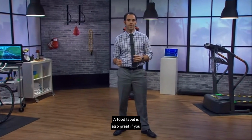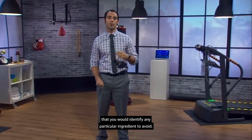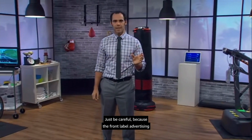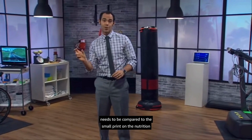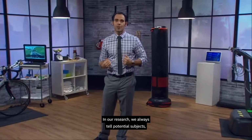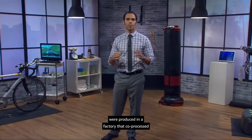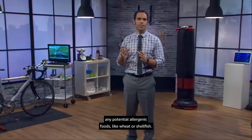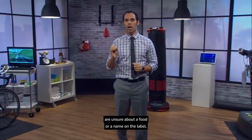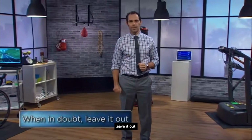A food label is also great if you need to identify anything that could trigger an allergy. It is in the ingredients list of the label that you would identify any particular ingredient to avoid. Just be careful, because the front label advertising needs to be compared to the small print on the nutrition facts label about where the particular product was processed. In our research, we always tell potential subjects if the food or supplements we are asking them to consume were produced in a factory that co-processed any potential allergenic foods like wheat or shellfish. Now, just keep in mind that if you are unsure about a food or a name on the label, it's better to stick with the motto of, when in doubt, leave it out.